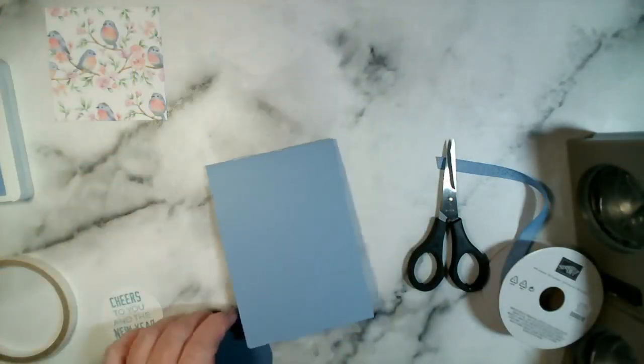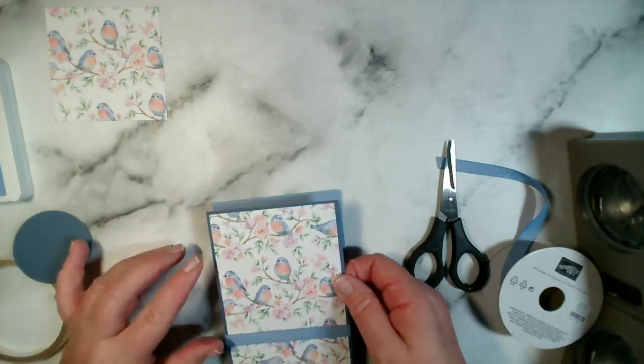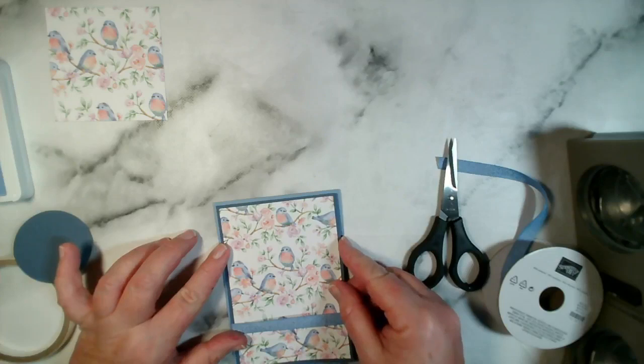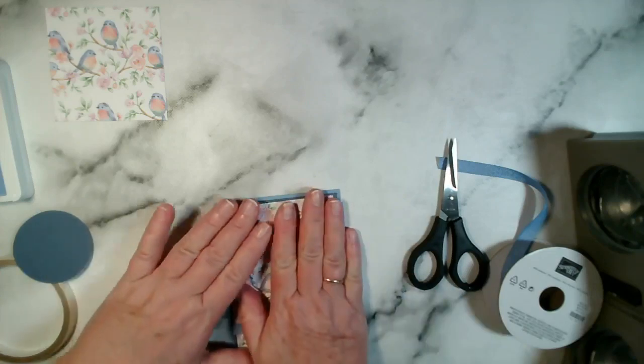Did you manage to get the ribbon that Danica wanted, Catherine? I know you were hunting for some that had to be the right combination.